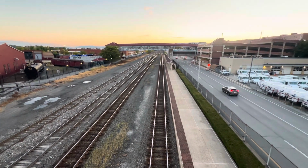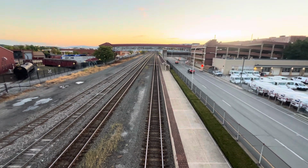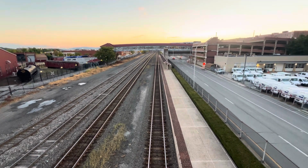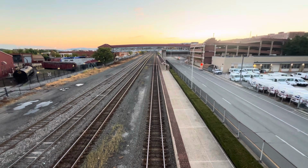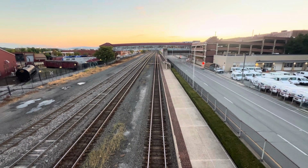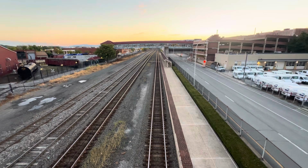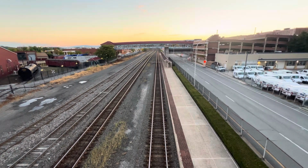We just watched a westbound Norfolk Southern Railroad intermodal pass by, probably heading to the Chicago area, probably originated in Harrisburg, Pennsylvania, or northern New Jersey. And the platform is the Amtrak Altoona, Pennsylvania passenger station, used by two trains a day.